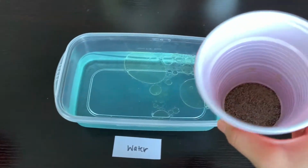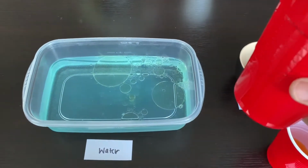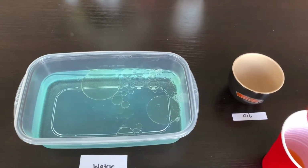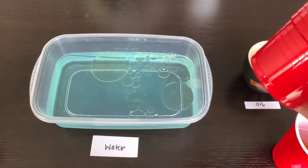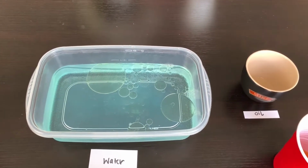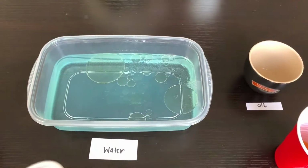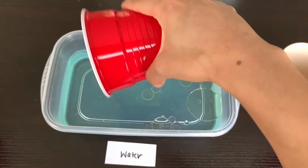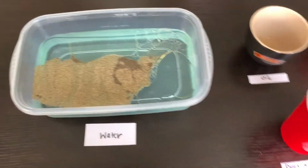So our next pollutant is dirt. Now dirt finds its way into the ocean when the rain pours down onto the land and washes that dirt into the closest body of water. Dirt is most likely to be rinsed away by rain. If there's a lot of digging, trees being removed, you have all that loose soil that is eventually taken up by the rain and washed into the nearest body of water. So we're going to pour our dirt into our water, and you see how that dirt kind of just floats on the surface.